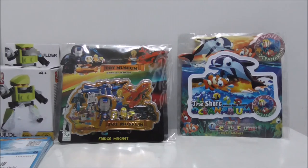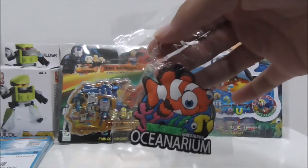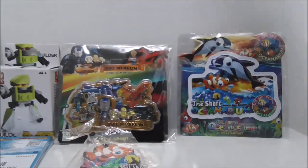I also went to Dataran Pahlawan, which is basically a field and also a shopping mall. The shopping mall looks really big on the outside, but it's actually pretty small on the inside. One thing I missed is that I also got this keychain from the Shore Oceanarium, so that's great.